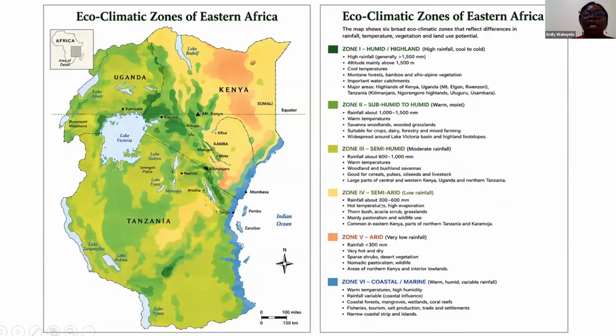Zone 4, semi-arid, we have a lot of that in Kenya, meaning that most of the areas in Kenya are semi-arid. Then the arid zone occurs mostly in Kenya again. And lastly, we have the coastal or marine kind of environment, which is predominantly in Kenya and Tanzania, at the Kenya and Tanzania coastal areas, because Uganda is landlocked.